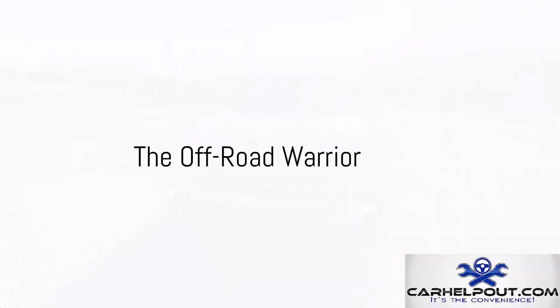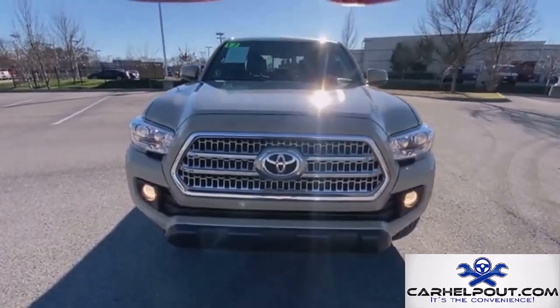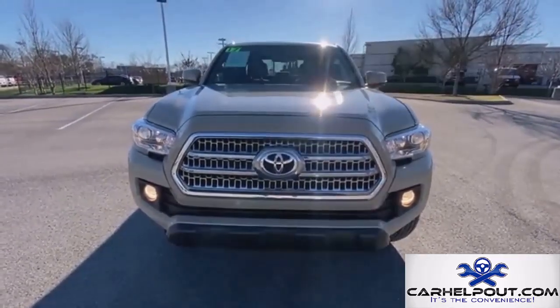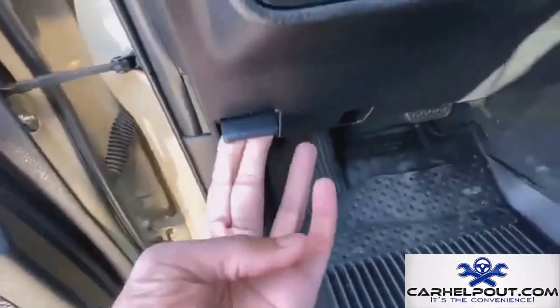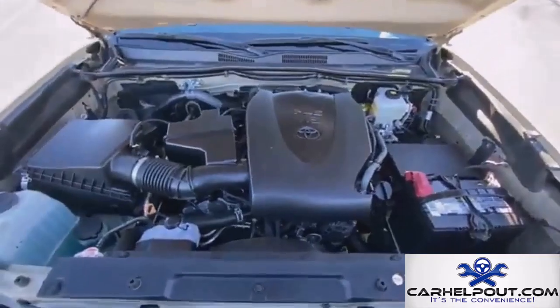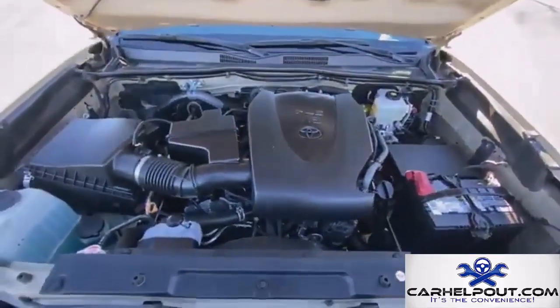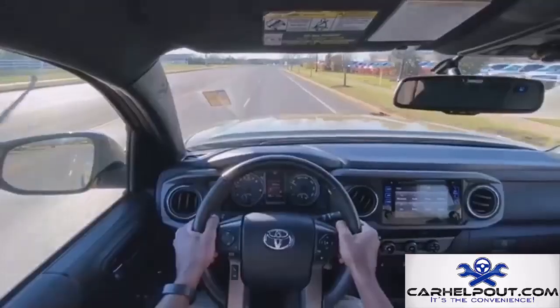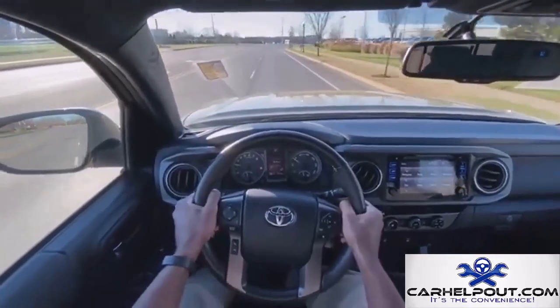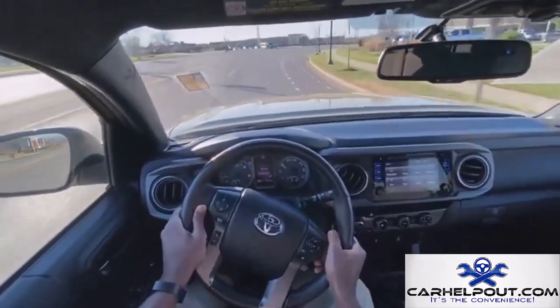Next up, the 2017 Toyota Tacoma pickup truck, synonymous with off-road prowess and legendary reliability. Under the hood, you've got a choice between a 2.7-liter four-cylinder or a more powerful 3.5-liter V6. The V6 is the one to get for serious towing or hauling, with 278 horsepower and 265 pound-feet of torque.